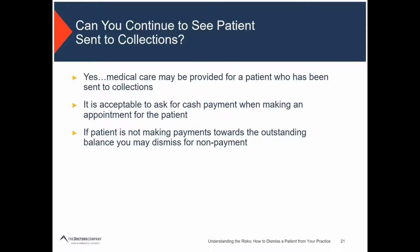Your outstanding balance has been due for over 60 days, and we ask that you start resuming your payments, or there may be a risk that you will be discharged as a patient of the practice. Again, it is difficult to discharge under certain circumstances, for example, when the patient is in a critical or acute phase of treatment. You just need to make sure that you're watching the balance, or at least having your back office people watching the balance, so that you can keep abreast of that before it becomes insurmountable for a patient.